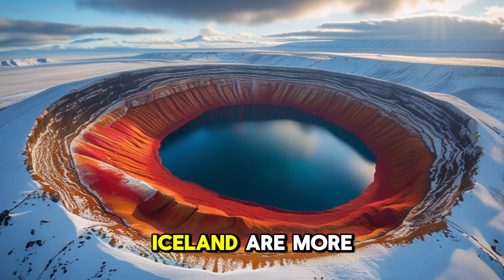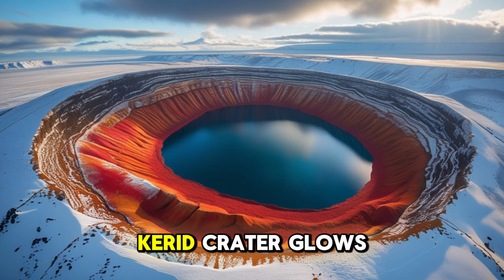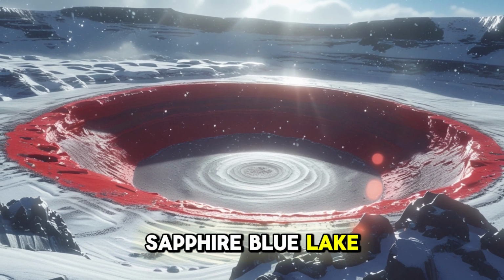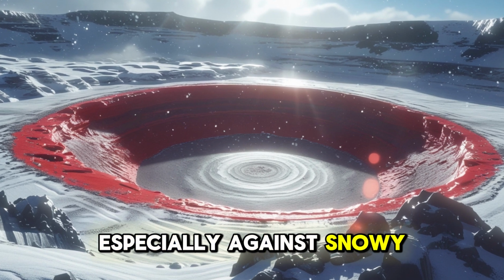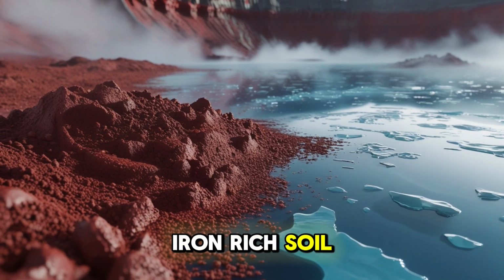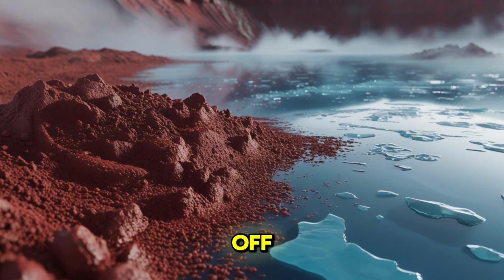Volcanic craters in Iceland are more than scars, they're stories in color. Kerið crater glows red and orange, wrapped around a sapphire blue lake. The contrast is dazzling, especially against snowy plains. Some say these colors come from iron-rich soil. Others believe it's Iceland's spirit showing off.